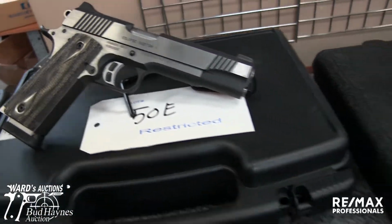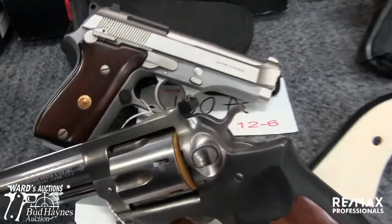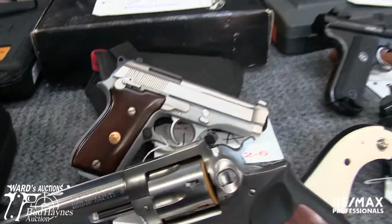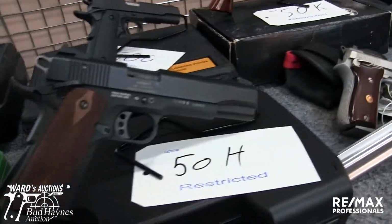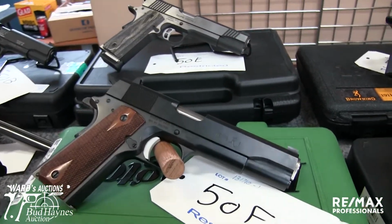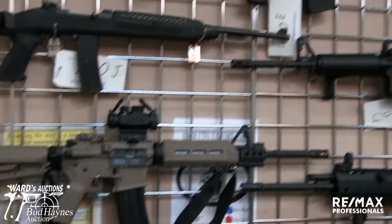There's a Ruger in the sale that's virtually brand new, and yet part of the rear sight is broken off. It obviously got clipped somehow. But there's some awesome pieces. Model 29, 629. There's actually a 29 and a 629. There's some terrific ARs, including a 308 AR. That brings me to another topic.